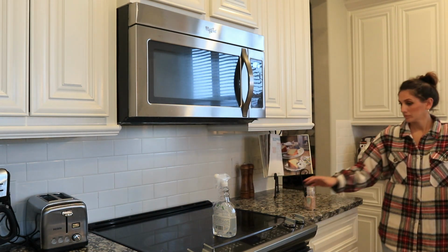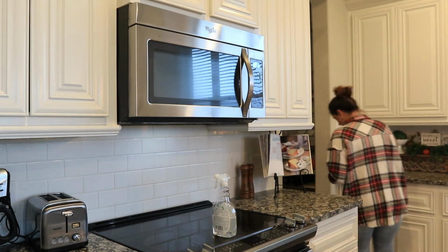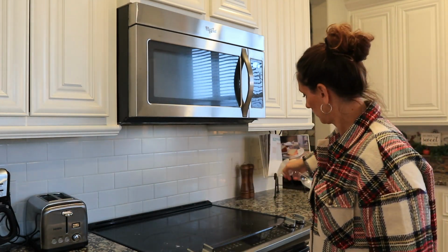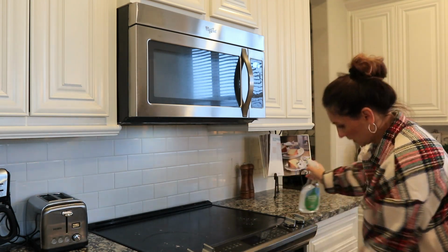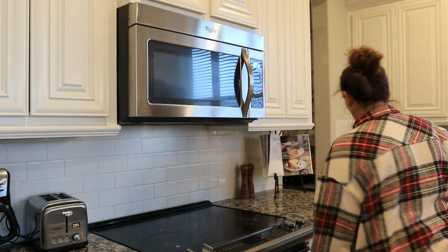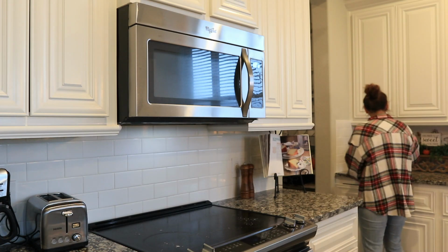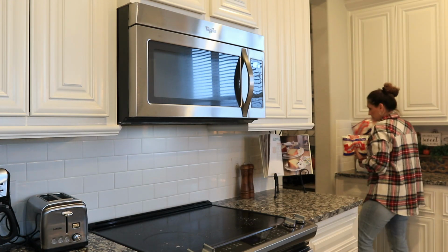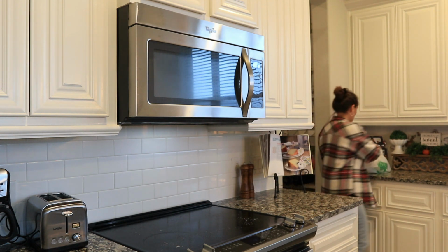Get all of the stuff off the countertops and get the countertops wiped down. And I do have granite. I don't always clean my granite with the Dawn soap, maybe once in a while. I have a granite cleaner, but for some reason in my mind, I always feel like sometimes I need to do a little bit of Dawn soap.